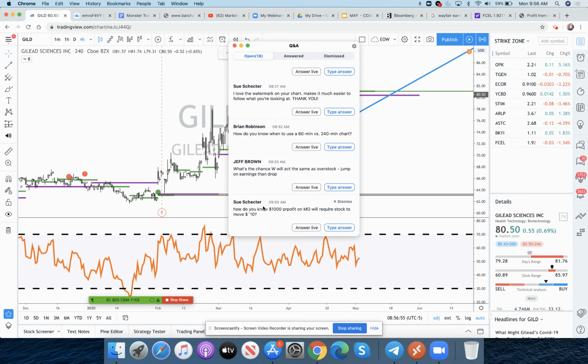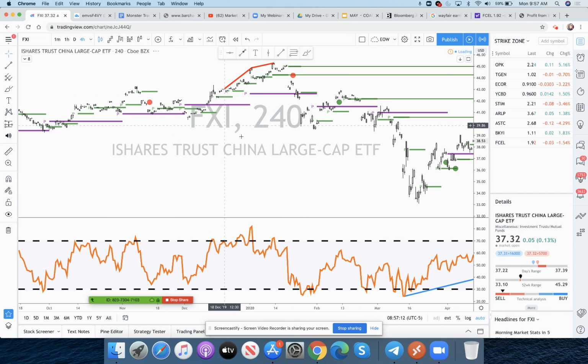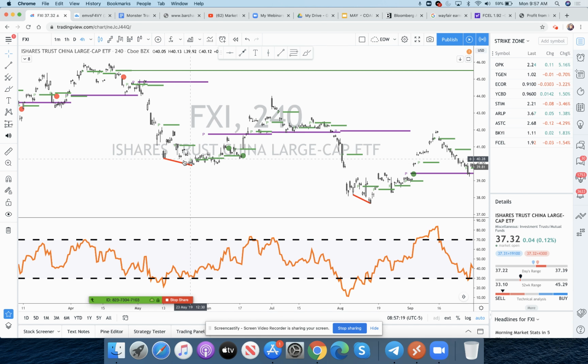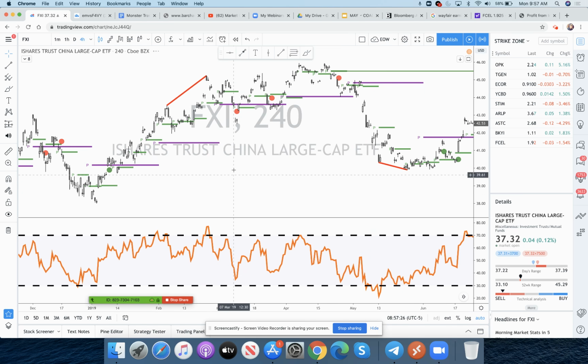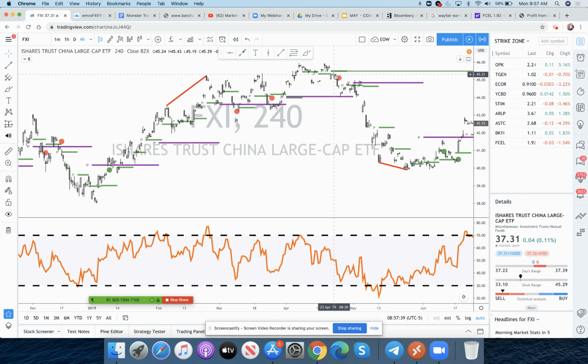Brian says, how do you know when to use a 60-minute versus a 240-minute chart? What a beautiful question. That is a lovely question, Brian. The answer is I generally look at the 4-hour chart for counter trend trades. Here's an example: 4-hour chart for FXI, the China ETF, bullish divergence and 2 bullish profit circles. This is an even better example: counter trend trade, bearish divergence and 3 bearish profit circles. If I'm going to be planning counter trend trades, Brian, I really need to typically do that on a 4-hour chart, and there are very, very limited exceptions to that rule.